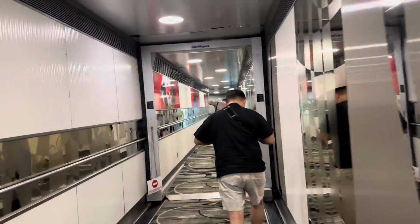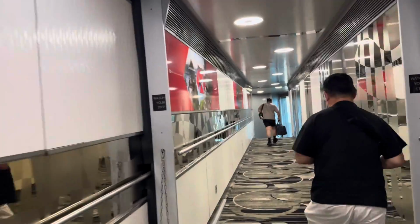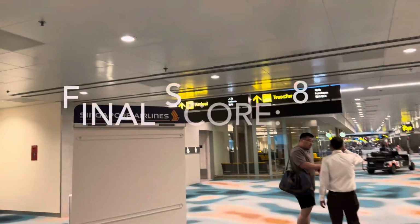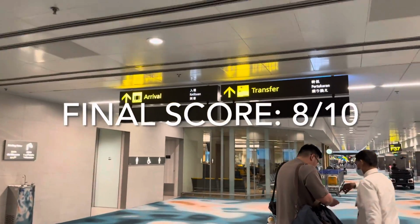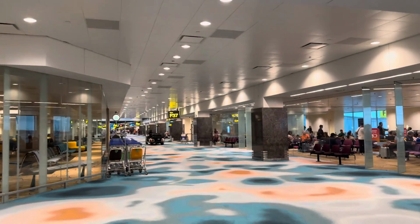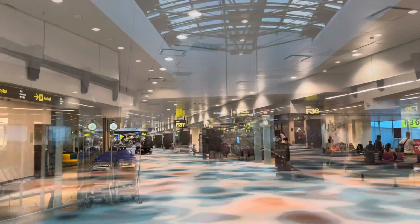And now we will be heading into Changi International Airport, where I will be awaiting my next flight. As such, I would give this flight an 8 out of 10. Nothing too surprising here, just a solid, great flight with a classic Singapore Airlines expectation and quality.